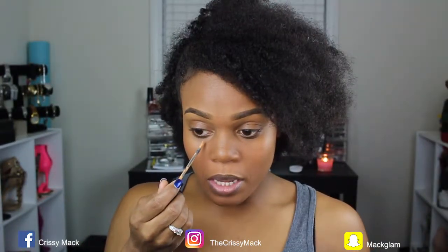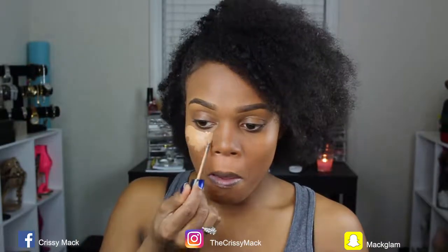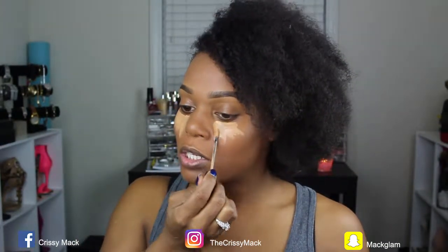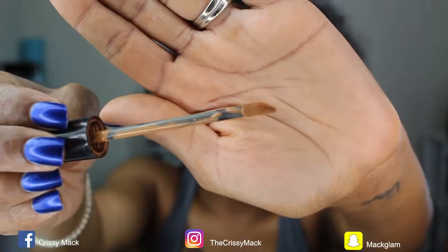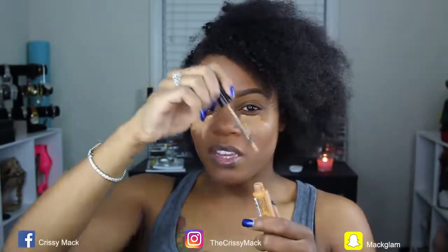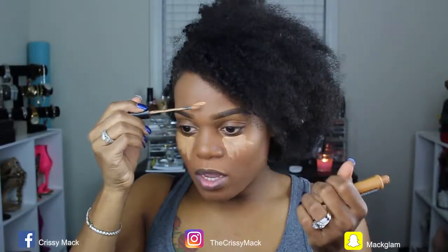So, like everyone else, I go under the eye. If you're an MUA, make sure you're not using something with a doe foot applicator. If you don't know what a doe foot applicator is, this is it. That's a doe foot applicator. You don't want to put something on someone's face and then go back in. It's transferring germs and things like that.